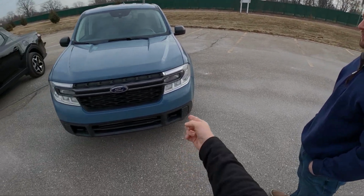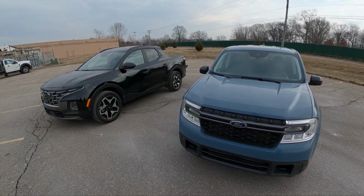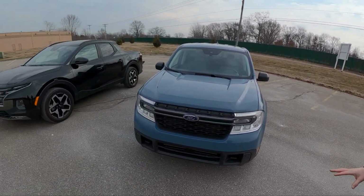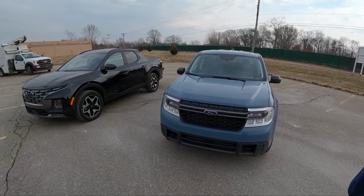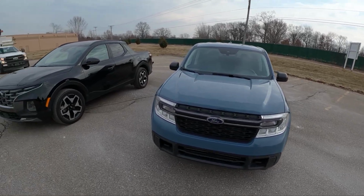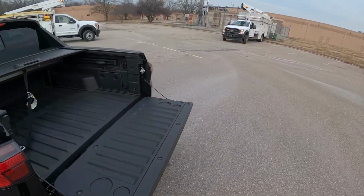Yeah. It says like you've got recovery points, and you've got a tow hitch on this one, whereas the press car on the Santa Cruz doesn't have a tow hitch at all. Right. And with the FX4 package, you get skid plates underneath and a little bit more. You get these tow hooks, etc. Okay. The Maverick can tow up to 4,000 pounds. The Santa Cruz can tow up to 5,000 pounds. Yep. Though this Santa Cruz can't tow anything because it doesn't have a hitch, but that's okay.